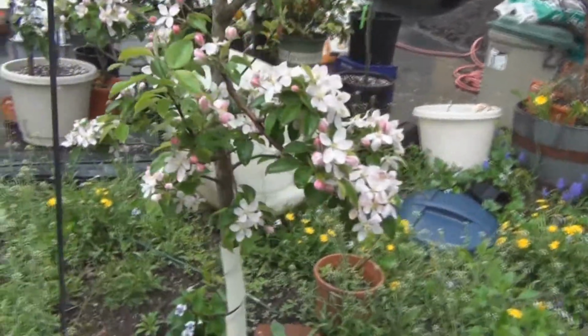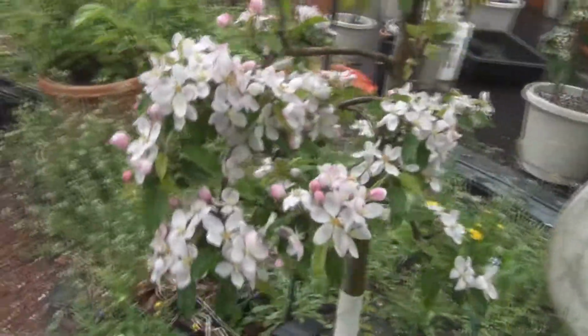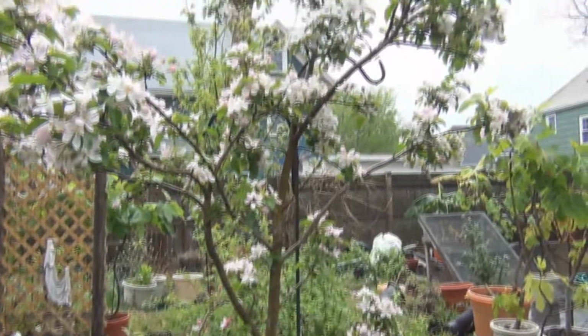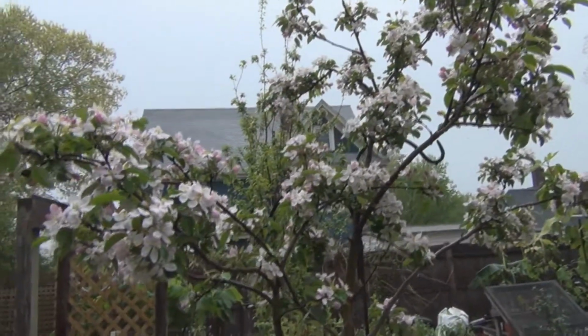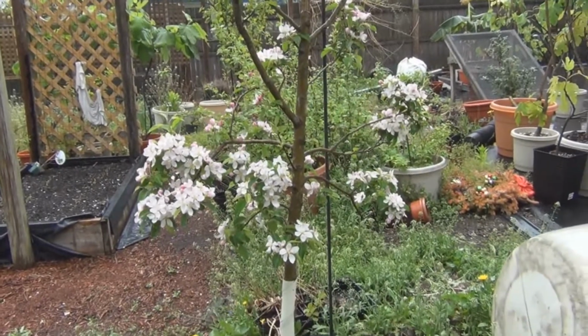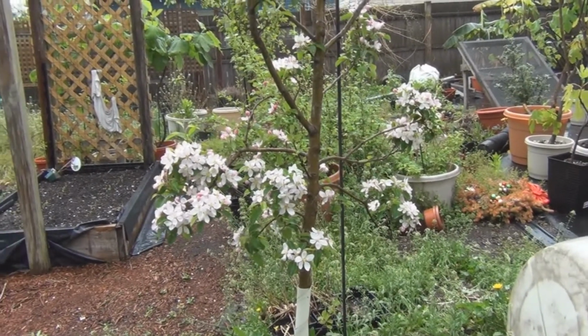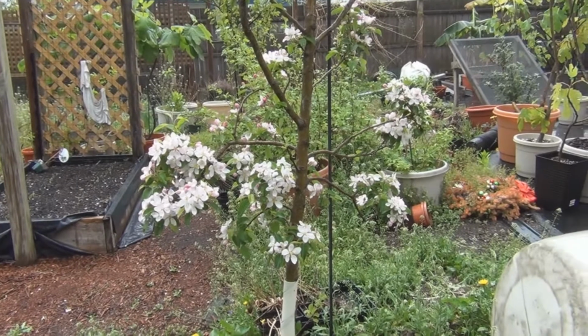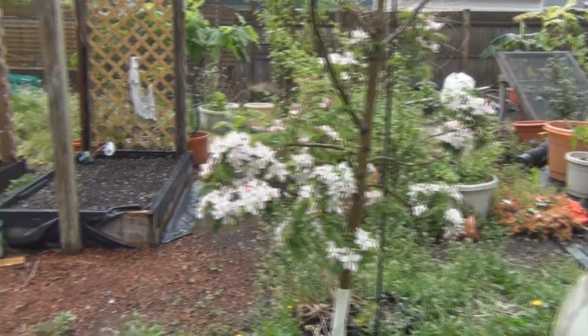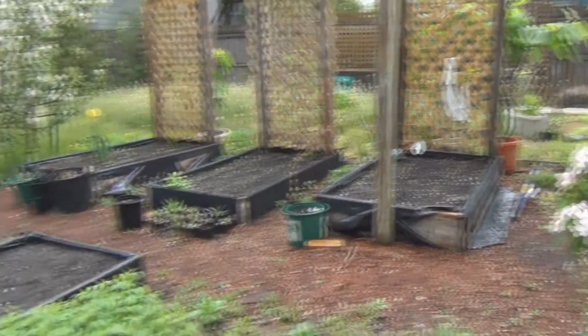This apple tree here, that's a really nice showy tree. That's a Golden Delicious, I think. I forget. The tag got blown off. So this is New England gardening.